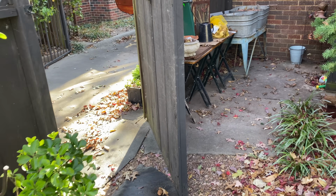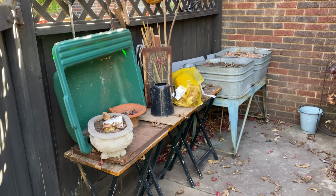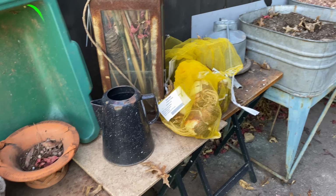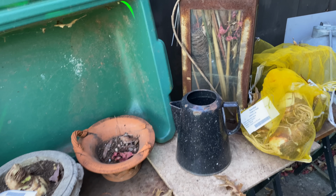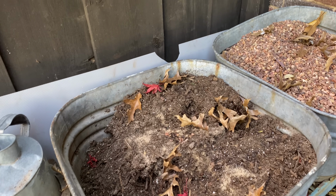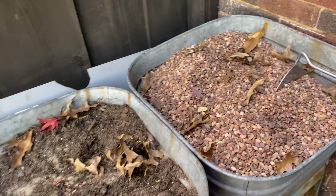I'm pretty proud of this, you guys. I've cleaned up my nasty potting area. And some of you have asked, how do I store my gravel and my potting soil? Now, this is a work in progress right now because I've got lots of amaryllis bulbs that I am potting up and bringing indoors. But this is how I store my gravel and my potting soil, in these old laundry tubs.